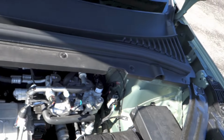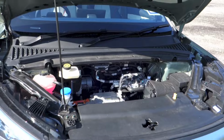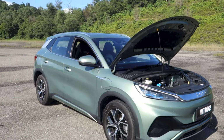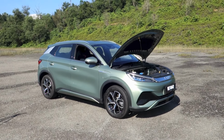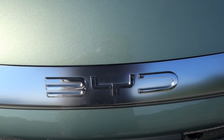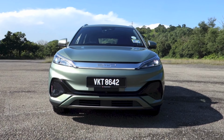Riding on BYD's e-Platform 3.0 that was developed specifically for battery electric vehicles, the Atto 3 competes in the C-segment crossover SUV category. At the Hefei plant on 15 September 2023, BYD produced the 500,000th Atto 3, a mere 19 months after its introduction. In Malaysia, the Atto 3 was launched in December 2022 as a 2023 model year vehicle, with customer deliveries starting in January 2023. Two fully imported from China variants are available, and they are Standard Range Automatic and Extended Range Automatic.